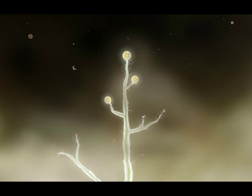Is that an orange tree? I have no clue what this is. When was this game made? I don't know, actually. Uh-oh. Whoa. What is that? It's evil.